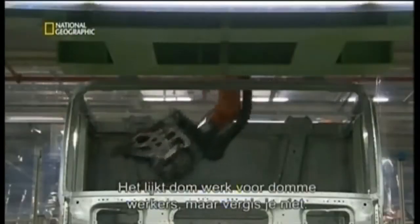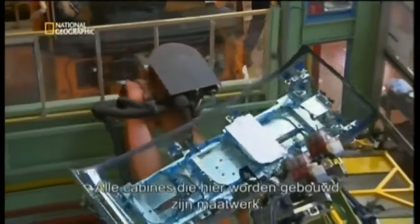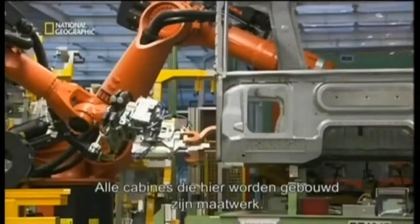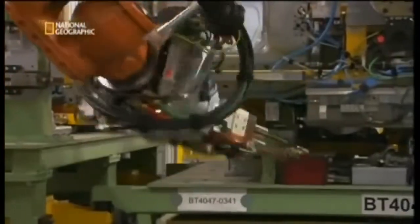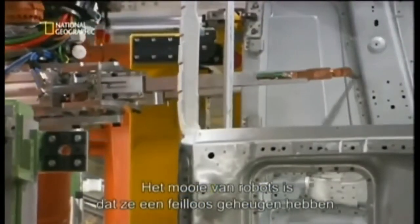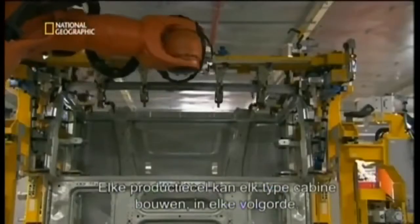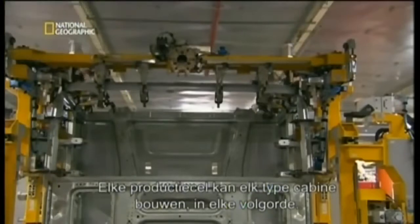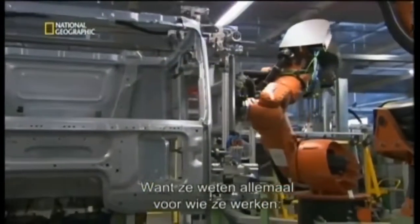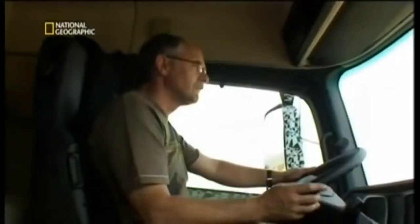This looks like mindless work for mindless workers, but don't be fooled. The cab we're following, like all the others, is custom assembled. That's the beauty of robots, a flawless memory. Each production cell in the plant can build any style of cab, in any sequence, because they all know who they're working for. The driver.